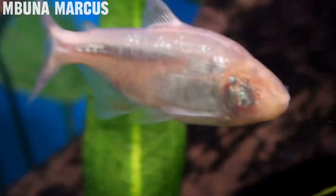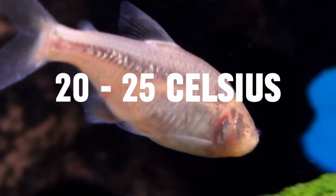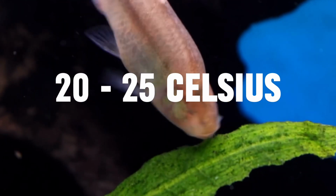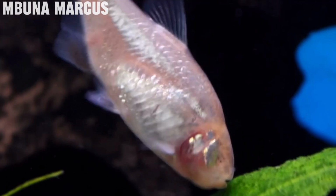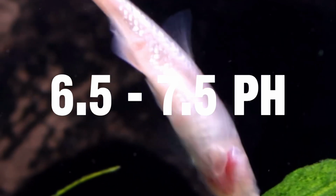other fish. So as for water parameters for these guys, they can actually tolerate really low temperatures just because they come from caves, and obviously there's no sun in the caves. So your temperature should be around 20 to 25 degrees Celsius, which is around 68 to 77 degrees Fahrenheit. And then your pH should just be anywhere between 6.5 to 7.5.